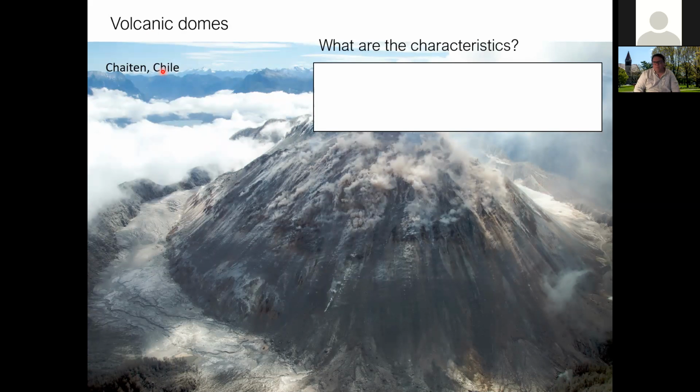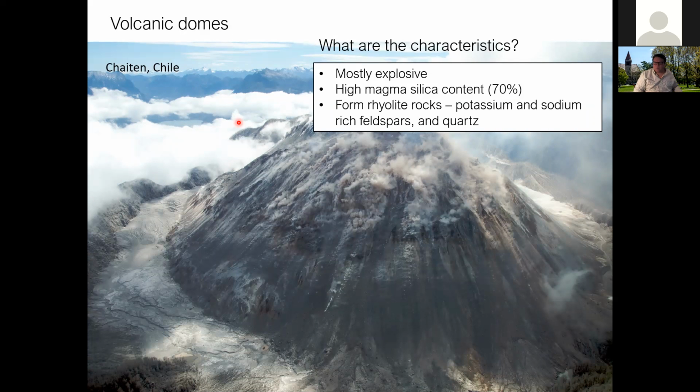So the third type is basically volcanic domes. Here's an example of one from Chile, and these domes are just sort of a top of a very high silica content rock. These tend to be most explosive. They have the really high silica content, almost a quartz-rich rock at 70%. And these typically form a rock called rhyolite.